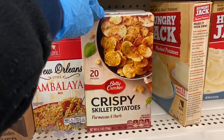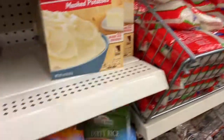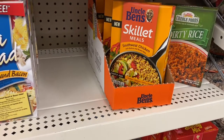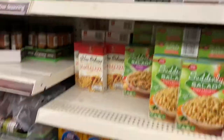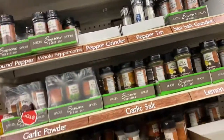crispy skillet potatoes. I don't think I've seen that before. So here you have the mashed potatoes, the dirty rice, the Uncle Ben's Southwest chicken. I think that's new. Pasta salads, and here's the jambalaya New Orleans, and look, Kraft macaroni and cheese. So here you have the spices, guys.